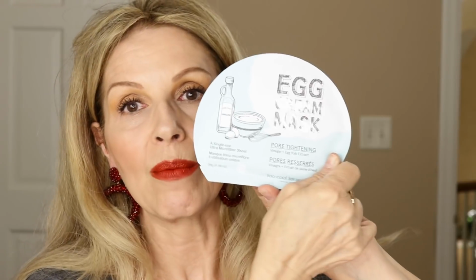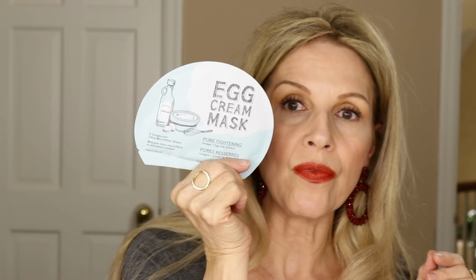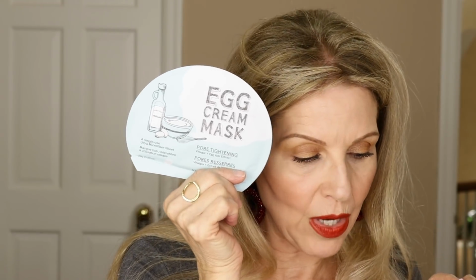Okay, so then I saw they have the egg cream mask there now, and this is the pore tightening, and I'm having some issues with age with the pores, so I thought I would give this a try. If you've used this brand already, let me know. I also purchased, well, this isn't from Ulta, but I purchased this from Frisco Beauty, and I needed some more enzyme masks because I had pretty much used up all my enzyme masks.